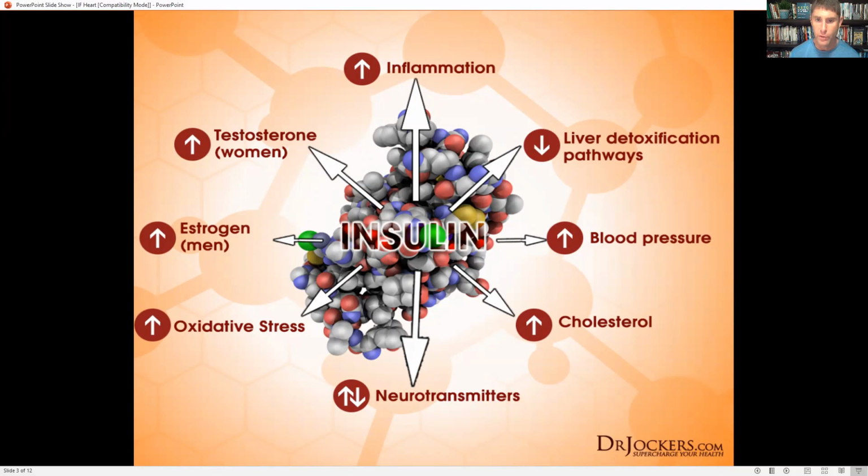So insulin alone, I should say, is not a bad thing, just so everybody knows. It's the chronically elevated insulin that's a problem, because we're eating so often. Our ancestors would only eat once or twice a day, maybe, and sometimes they would go days without eating. And so they kept insulin under control, and their body was very insulin sensitive.